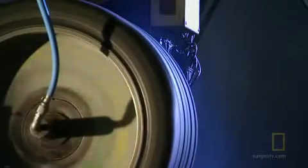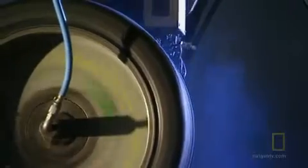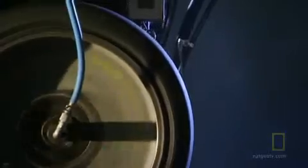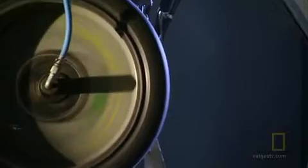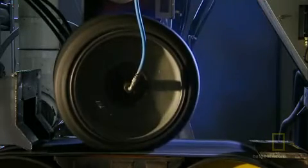The Veyron's tires are actually over-engineered. The torture machine shows they can safely run at 279 miles an hour, 26 miles an hour faster than the car. But the ultimate testing is done outside.